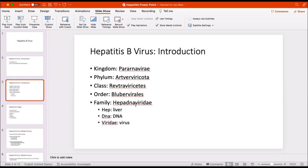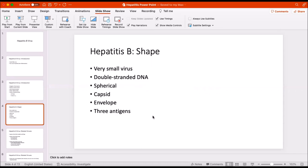And just to break down this family name here, which is Hepadnaviridae, you can see it contains hep for liver. It contains the letters DNA and viridae for virus. The shape, it's a very small virus. In the middle of it, it has double-stranded DNA, and that DNA is surrounded by a capsid. And the overall shape of the hepatitis B virus is spherical. So it has the DNA in the middle, surrounded by a capsid, surrounded by an envelope, and there are three different hepatitis B antigens.